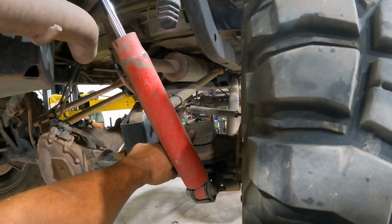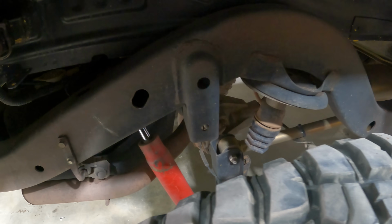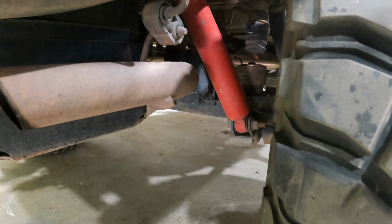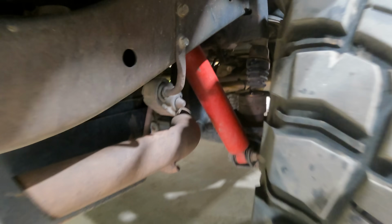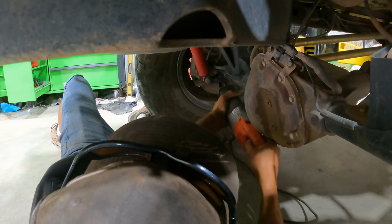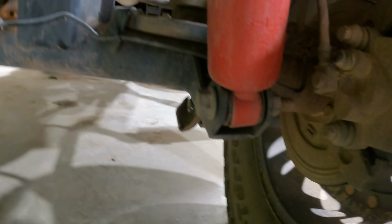Okay, so we removed two hockey pucks and the spring. We're gonna set it all the way down to full bump. You want your bump stop to hit before your shock hits, otherwise bad things can happen. How are we looking? I can't see anything. Okay, I think that's all the way down, and I think the shock is touching first, because the bump stop's not touching on this side. I got about a half inch to go. Yeah, that's what I got.